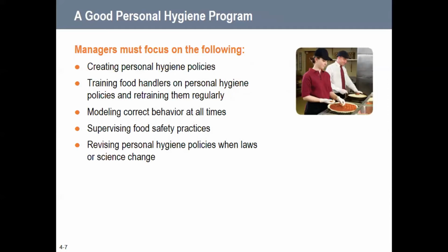So what we want to focus on as PICs, the person in charge, is good personal hygiene programs. We want to make sure we have personal hygiene policies in place as far as standards for our employees, making sure we're training food handlers on the policies and retraining regularly so that they are up to date with the latest codes and following the policies and procedures. Make sure you're modeling correct behavior at all times. You don't want to be in a situation where it's do as I say, not as I do. Okay? Make sure that you are following the rules that you are setting for your employees as well.